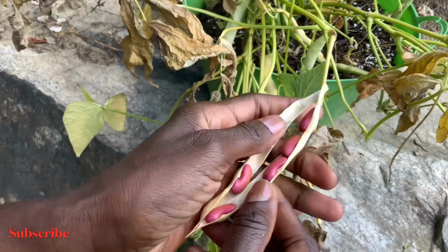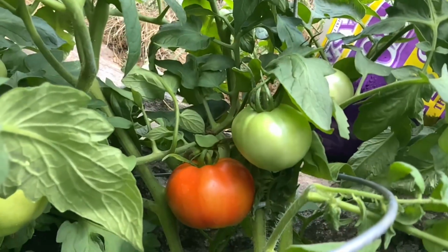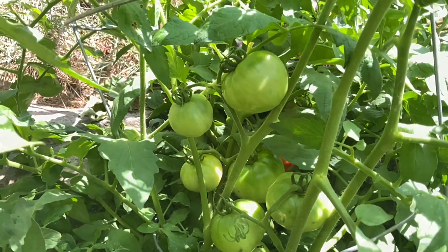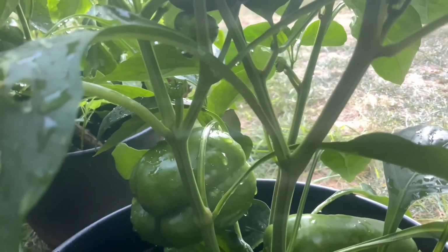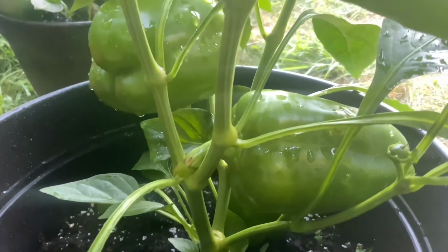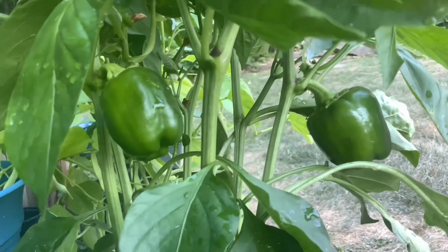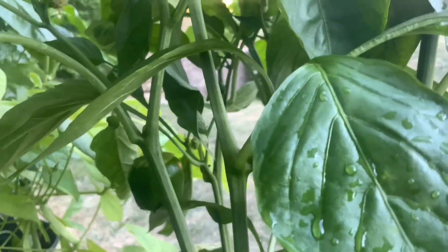I'm so excited to harvest. It amazes me to see how much one seed can produce. Tomatoes are beautiful. Bell peppers are in abundance. So much, and they're getting so big. I am just in awe in the abundance. I love it. One seed, one pot. Abundance.